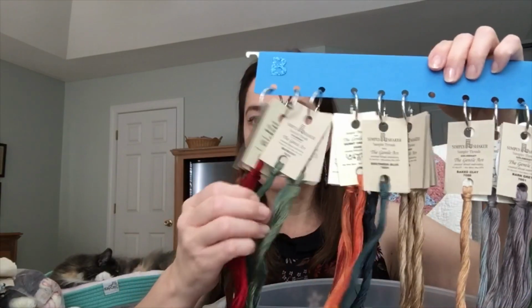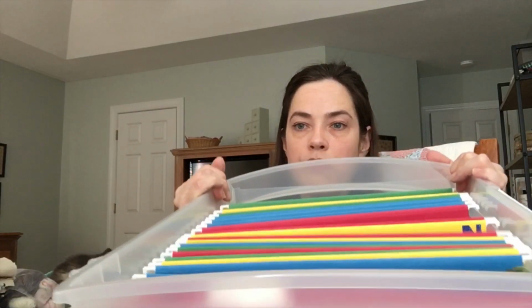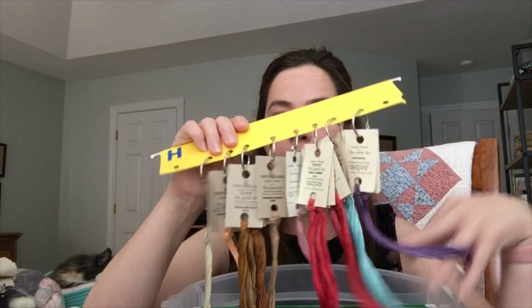And I really like this way of, because I can just quickly, if I'm looking for a color, say I have my little DMC, and just quickly flip through these and find the color I'm needing. So this has worked out great. I love this system. It's not compact. It's really kind of bulky and takes up space. But as far as being able to find colors quickly and matching up colors, it's really a good system. So I like that.